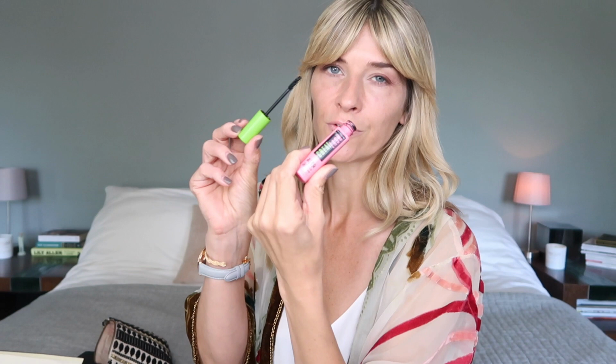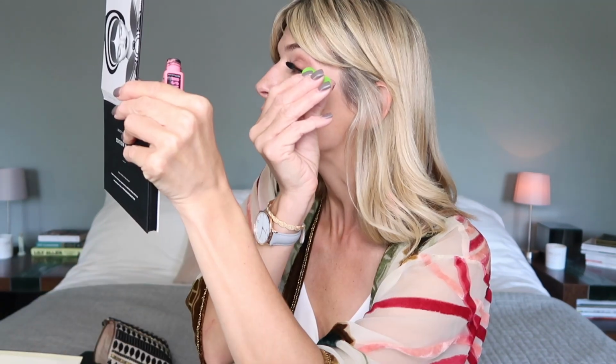So now onto mascara, and I use my old faithful Maybelline because I think it's great. You could obviously buy a brown eyeliner, but I often like it to match what I've used on my lids. I like the colour, so I'm going to put a tiny bit of that on the actual watery line.